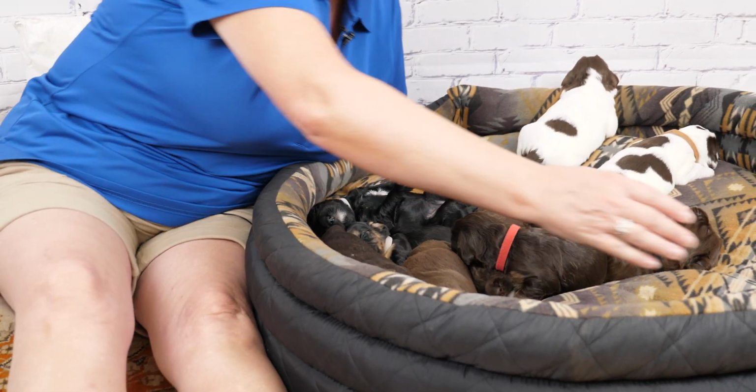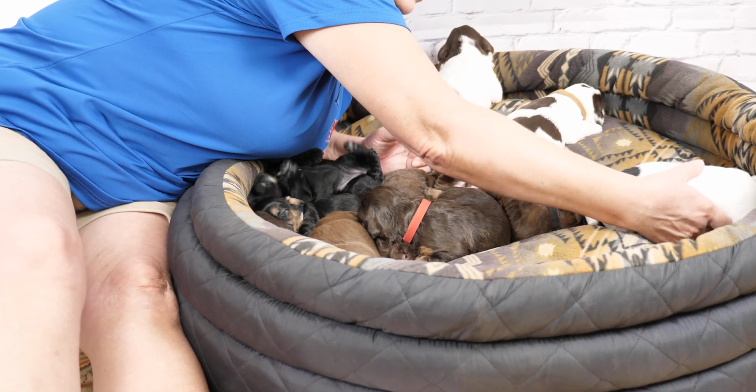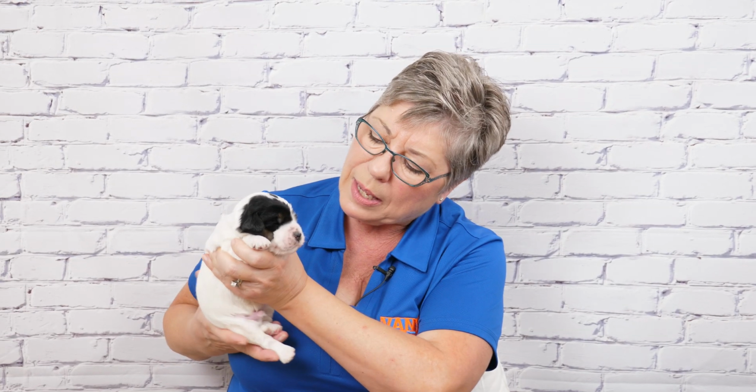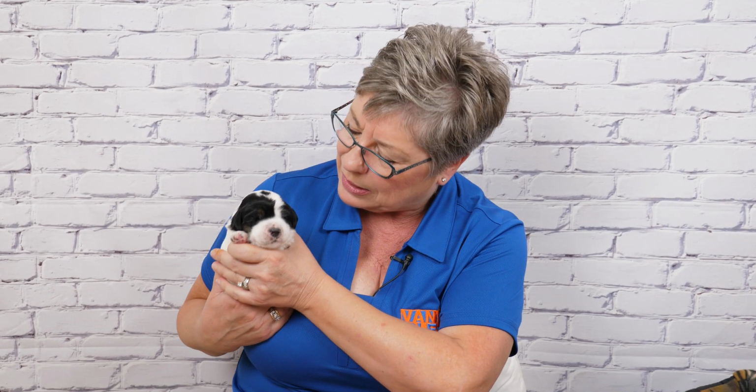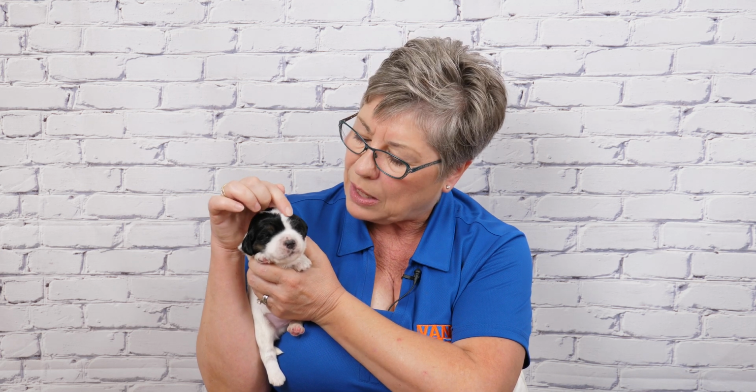Green Collar is way over here. And this is our first puppy that has a different color. This is our beautiful black and white parti puppy. And this puppy is a boy. And he has just the cutest markings on his face. I love how they're all really quite even. And if you look really closely, you can see above his eyebrows, he has just a hint of the phantom markings. I think as he gets older, these eyebrows are really going to stand out.